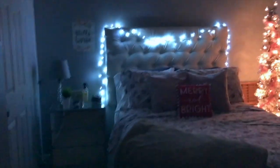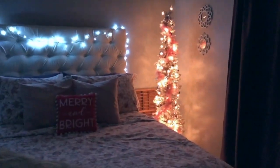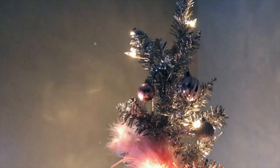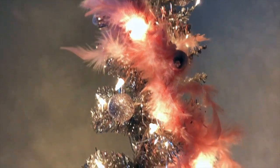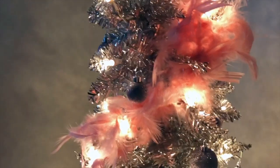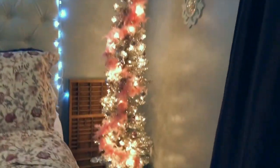So the guest bedroom always has lights up here on the bed. I always have those up there, but I want to show you guys the tree in the dark and then lit with the light on in the bedroom. Sorry, I can't talk. So this tree is rose gold. I know on camera it does look silver, but it is rose gold and I love this tree. I wasn't gonna put any ornaments on it, but I found these ornaments at Walmart. So the tree, I just put one of those white tree skirts down here because you really can't see anything in here, so I didn't feel like it mattered.